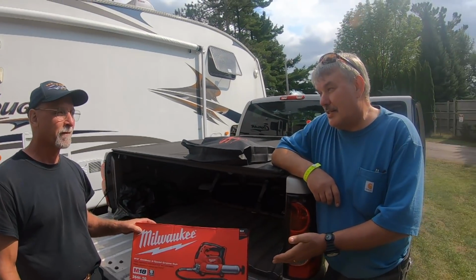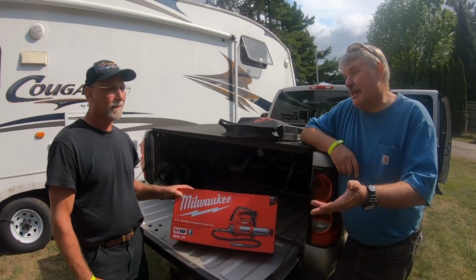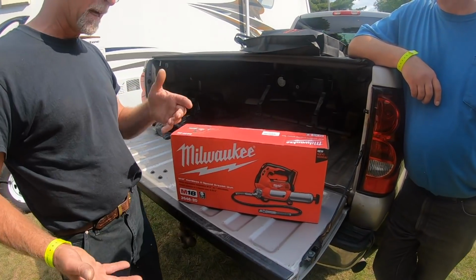I just bought the same thing. It was $150, but I don't have any batteries or chargers, so I got to buy those now. And the batteries, what, like $100? Yeah. And the chargers. Yeah. So that's why I bought it, because I have all the other stuff.